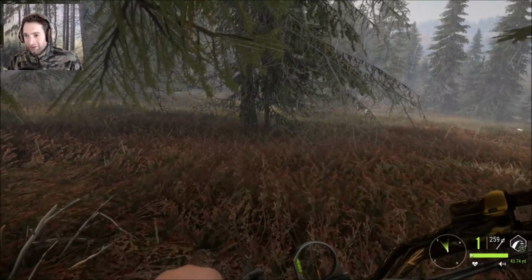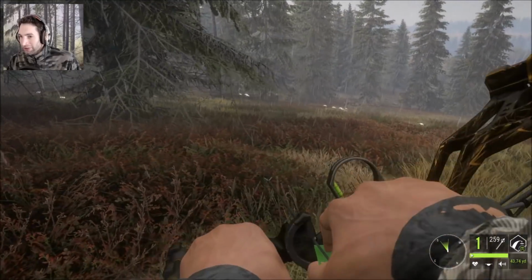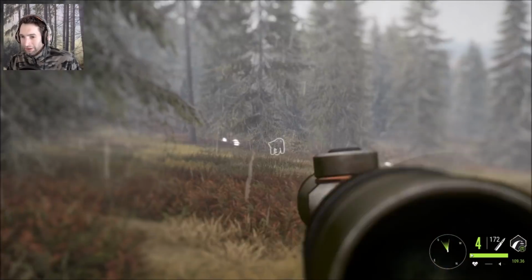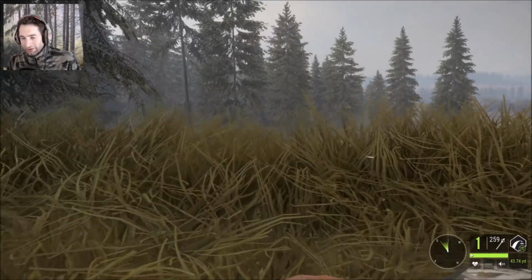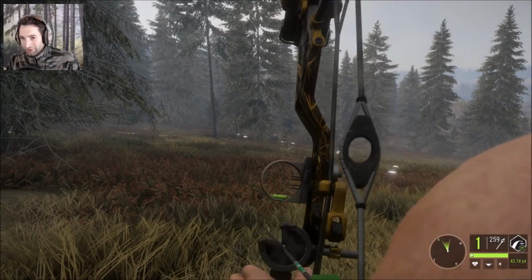We had deer all around us. They were going to come in and spook whatever else was around. We do have a doe trotting off there. We have a black bear, what looks to be a black bear right there. So we might want to do a consecutive harvest check on this, with this black bear at about 30 out.